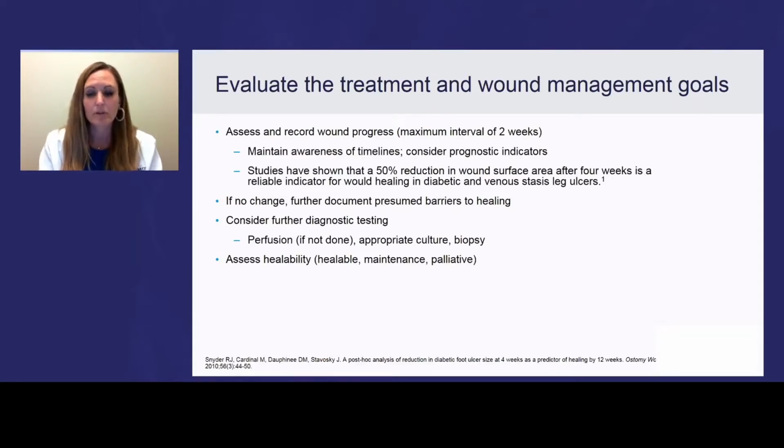Biopsies are important, especially in a wound that hasn't healed, because there is a chance it could turn to squamous cell cancer. So we need to make sure that we have the appropriate diagnosis and that we're treating it appropriately. And then when we talk about assessing for healability, is this wound healable, or are we looking at maintenance, or are we looking at palliative wound care?